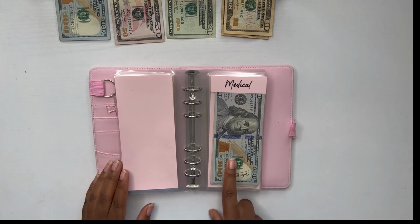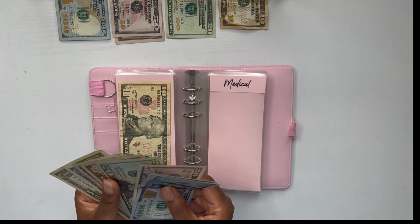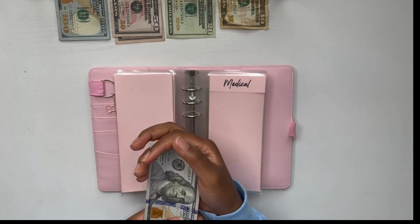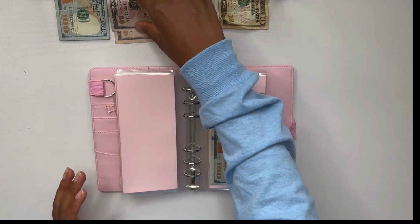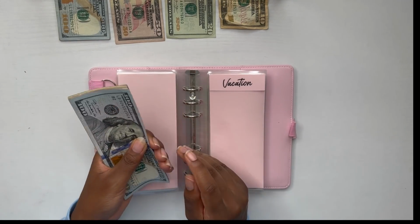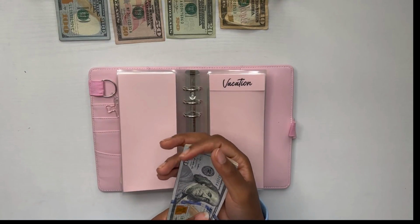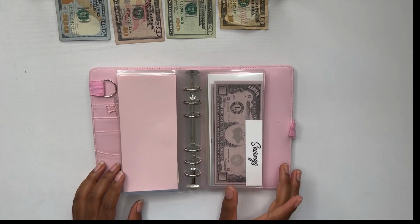All right. So now we have medical. Medical is going to get 10. So a $10 bill. Adding 10, we now have 100, 200, 300, 320, 330, 340, 345, 350, 351, 352. 352 in medical. Next is vacation, $50. So a $50 bill will do fine. And adding that, we now have 100, 200, 300, 400, 450, 470, 480, 481, 482, 483. $483 in vacation.